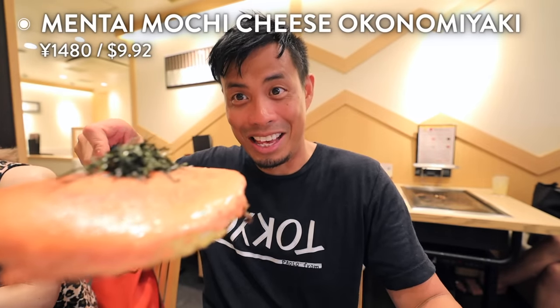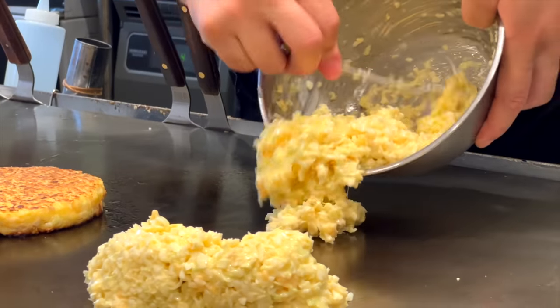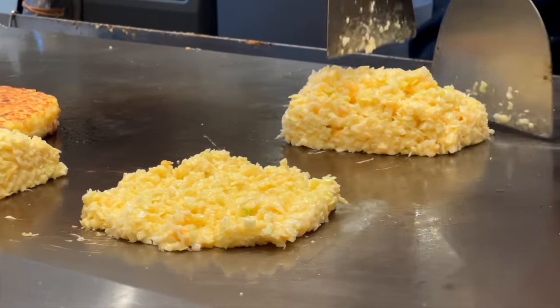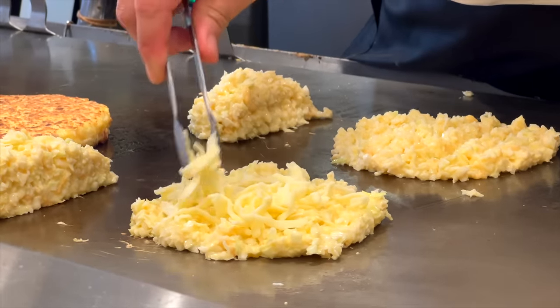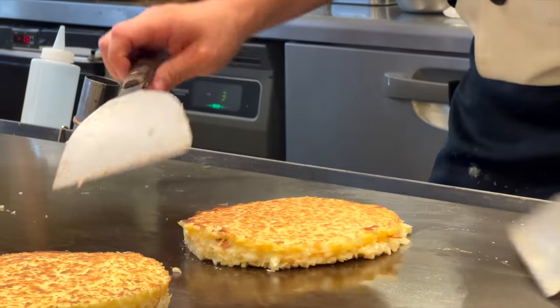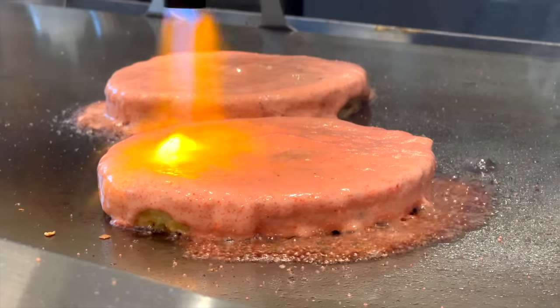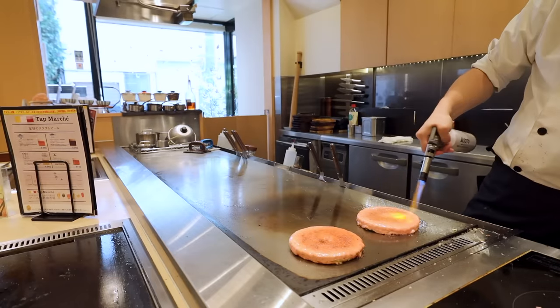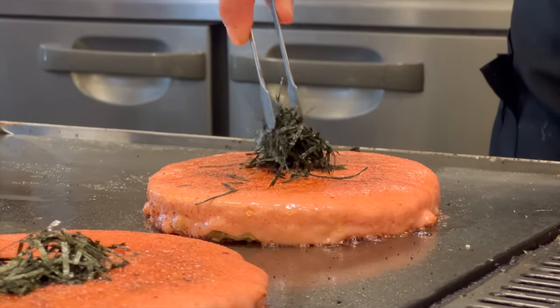Look at this, the flame broiled mentai mochi cheese. Let me just break down what's going on. So you have a cabbage batter mixture that's been compressed into this little cylindrical goodness. In the middle, they have some cheese and they have some mochi. Brings it all together in the middle, kind of folds it together. And then on top, they have mentaiko, which is flame torched on the surface to give it a slightly crispy shell. And then to top it off, you have the nori seaweed. It's just another good flavor that adds to the whole entire package. Let's take the first bite.